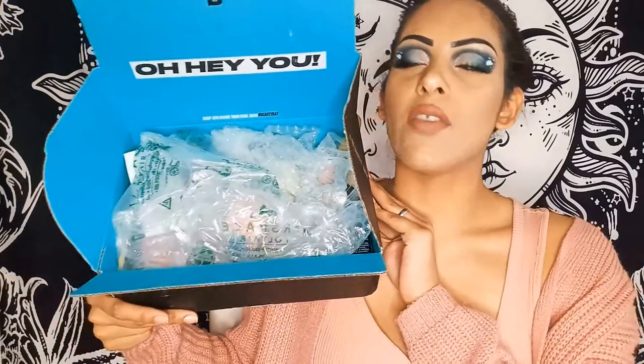Real quick, guys, I'm not sure if she just used a Beauty Bay box, because I know some of these products are from Beauty Bay, but this is the cute box. I love it. And let's get into the stuff inside of it.